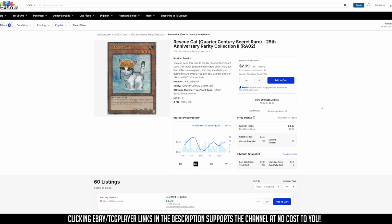But I think there's a lot of cool stuff, and this just adds to the total number of cards in quarter-century secret rare that I think people want to collect. And I think that this will end up in people's binders. It's going to be ending up in people's decks who want to play past formats. There's a lot of stuff like that I really do like.